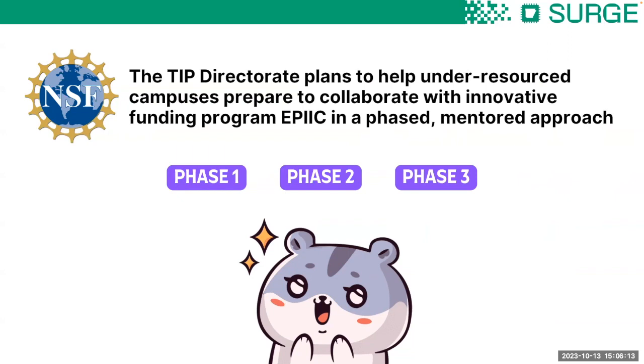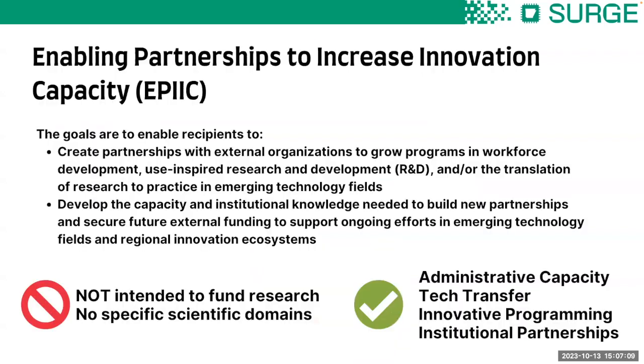in a sustainable fashion. Their new innovative funding program called EPIIC utilizes a phased, mentored approach to provide extensive professional and institutional development. The goals of the EPIIC program are to help campuses create partnerships with external organizations to grow programs in workforce development, use-inspired R&D, or translation of research to practice in emerging technology fields, and to develop capacity and institutional knowledge needed to build new partnerships and secure future external funding to support ongoing efforts in emerging technology fields and the regional innovation ecosystems.